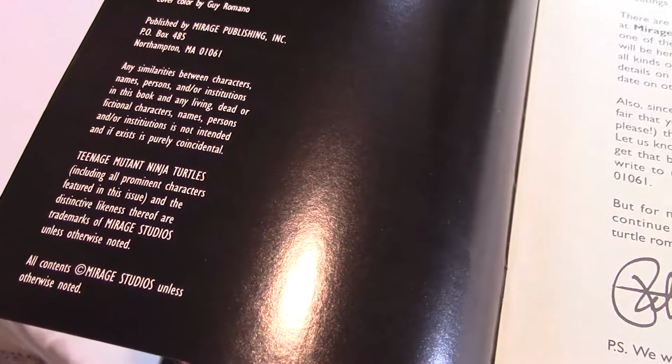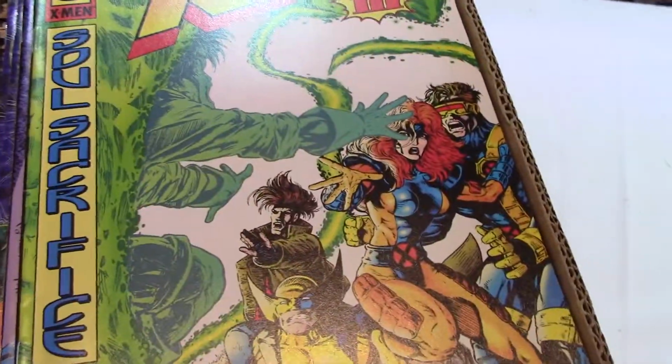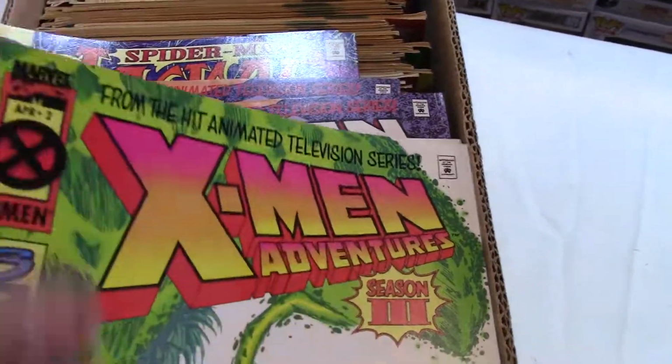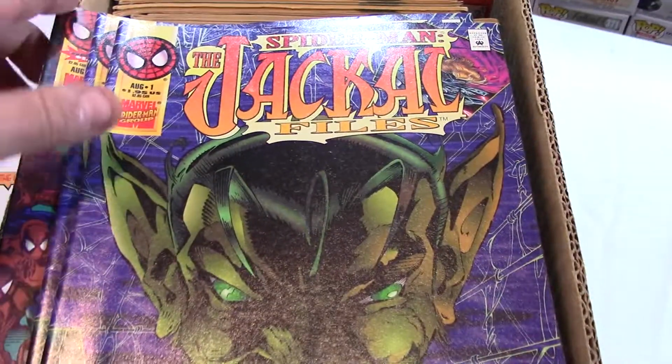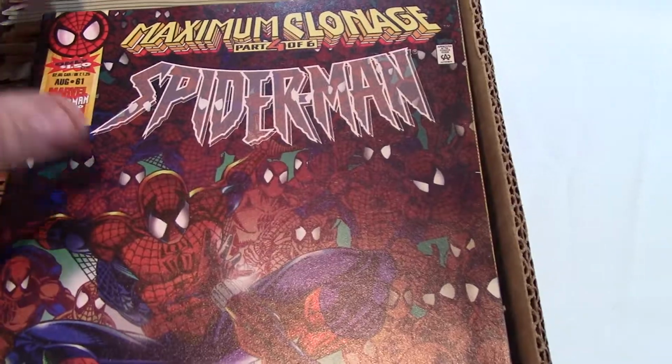Well, that's a Mirage book. That's why it's not an Archie. It's a Mirage, number 39. So that is an older series, so that's really good. More X-Men Adventures, more X-Men Adventures. Nothing. There's a regular Spidey title.